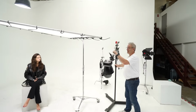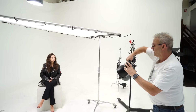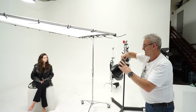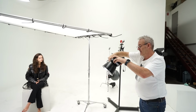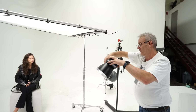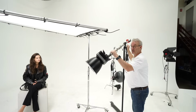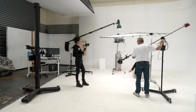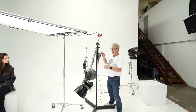Just try and snip it in here. What I want to do with this is get some bounce off the floor. So the whole idea of when I'm using this light is, I don't want it to light Meika directly. I'm just going to fire it down on the floor, hopefully not to get any light spillage directly on Meika. I want to get a kick light coming off the floor about there. Let's turn this on.